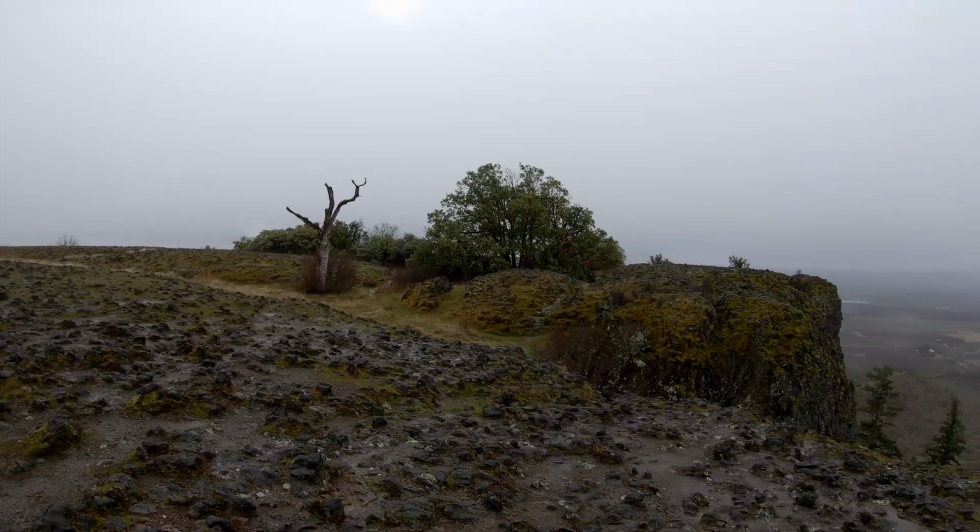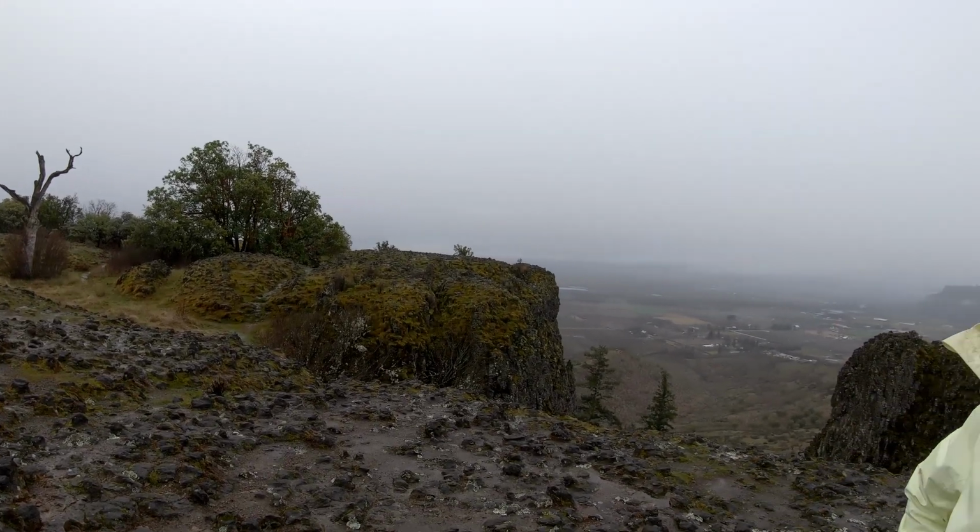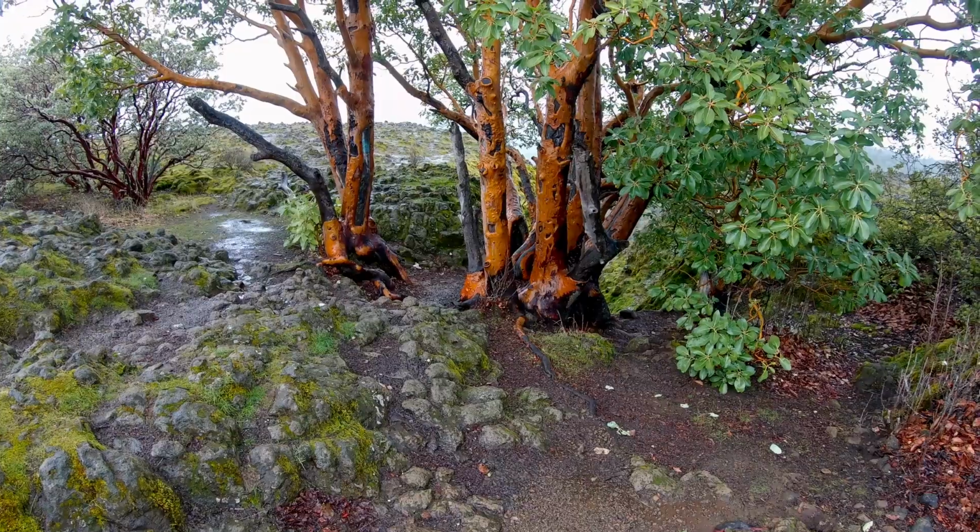I'm actually surprised with all the many waterfalls out here. It's like there's almost creeks running through here. In front of the view, you're gonna get filmed.